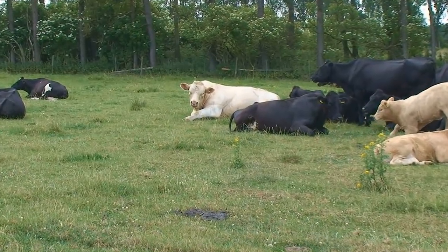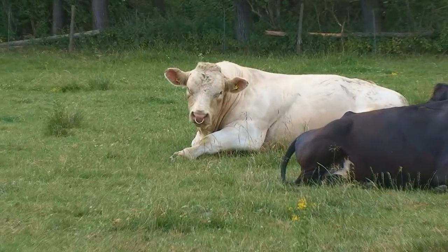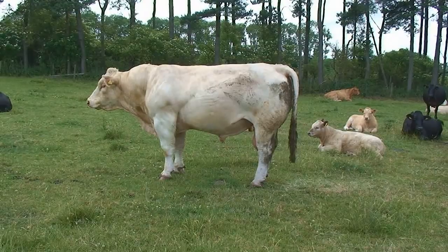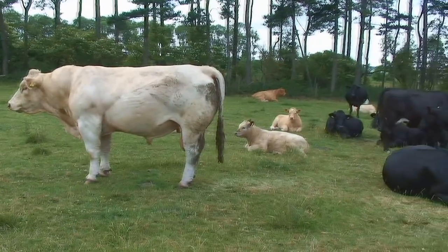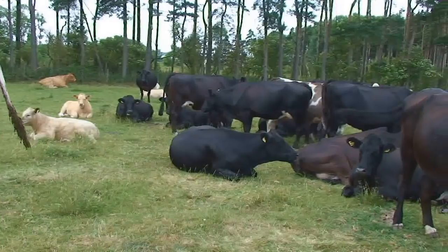The type of Charolais bull I'm looking for is a relatively easy calving one, which leaves calves with good growth rates and good conformation. This is because as a primary producer, I have to maximise my returns.